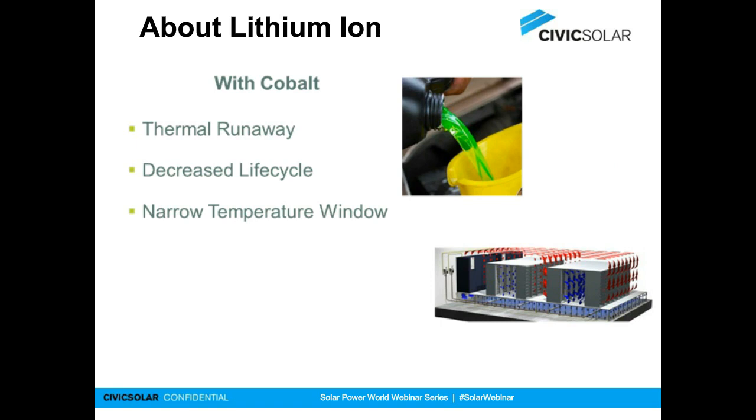Cells with cobalt have to be maintained within a narrow temperature window. This is to keep them cool and to prevent any risk of thermal runaway. This often includes having to have a liquid cooling system with coolant or some HVAC. This requires extra costs and labor and maintenance.